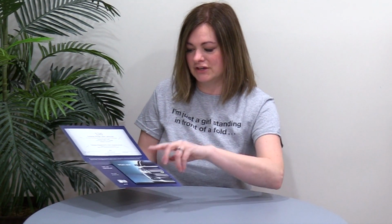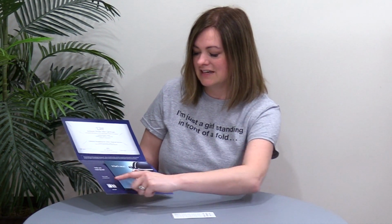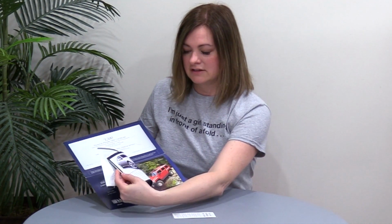So this is a peel off, and we want to change your mind. So it's got some kind of interactivity here where you take a look at this, you read this. It says, still not convinced? Take a look at what's next. And it says, what's next? And this is a little 12-page booklet that's tipped on to the piece. And this has all different new vehicles in here. This is 12 pages pasted.